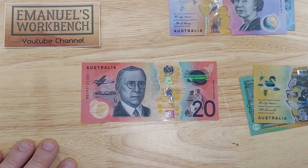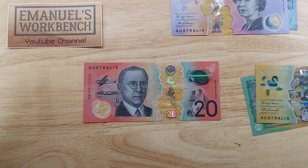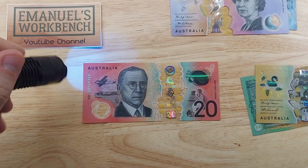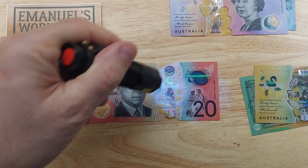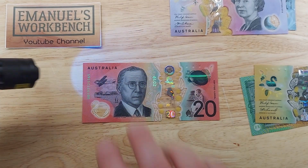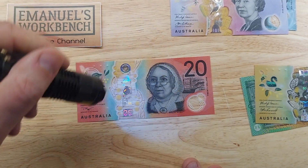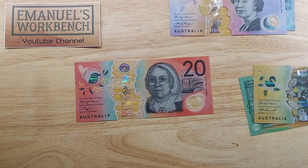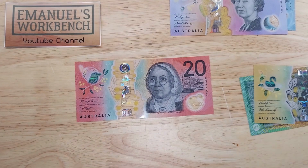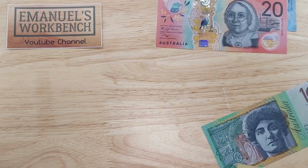Breaking away from tradition. Let's look at this banknote under UV. Well, we have the reflective serial number over here and the date of issue. Very cool. And on the other side, we have, again, the same theme as the other one. We have the bird with the twigs. Very, very cool. Moving on to the $50 note.